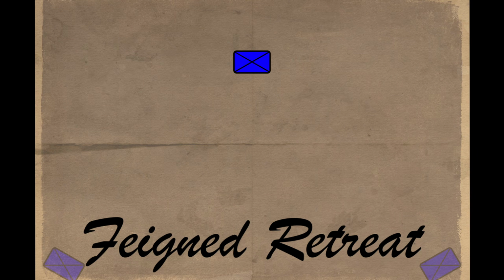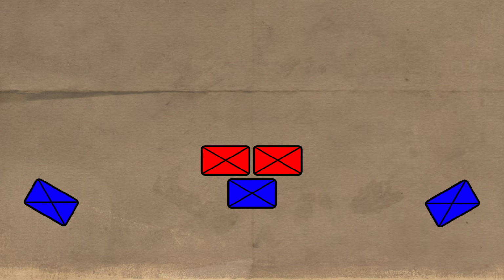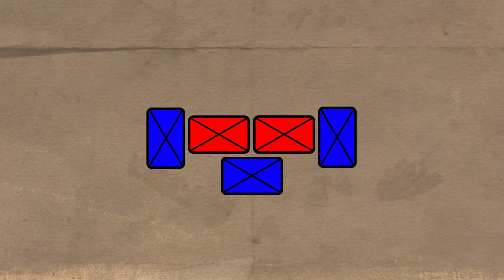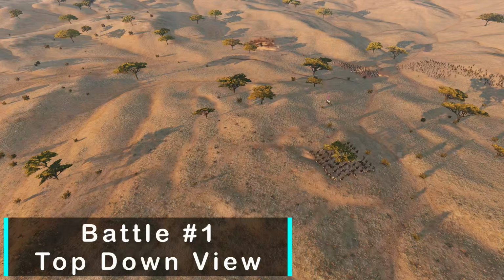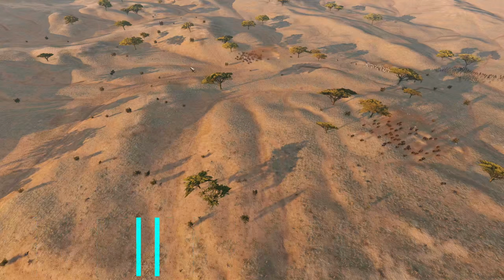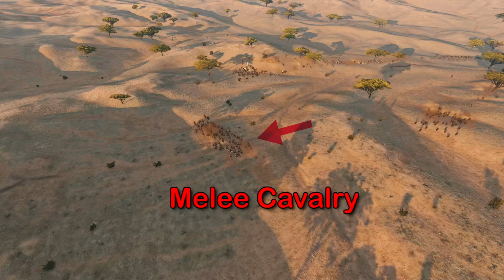The feigned retreat, a defensive maneuver that entices the enemy to overextend, leaving their flanks exposed and allowing for local superiority for the defenders. We start by sending 2 divisions of horse archers forward to harass their heavy cavalry in hopes of having them peel away from their supporting shield wall. They take the bait and charge headlong into our trap.